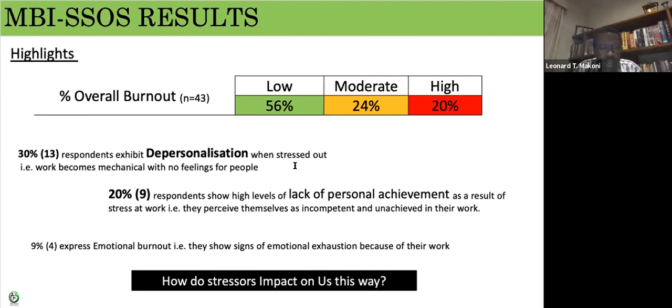And now the largest group of us at 30%, 13 respondents, exhibit what they call depersonalization. When stressed out, they are mechanical about their work, no feelings for people, don't connect to people at all. Then 20%, which is 9 individuals, show that they lack personal achievement. You're beginning to ask why you're doing what you are doing. Are you competent to do what you are doing? You feel unachieved. That's lack of personal achievement.